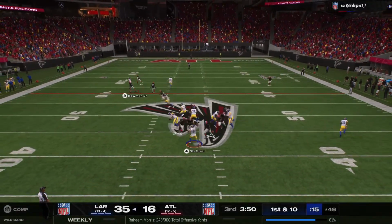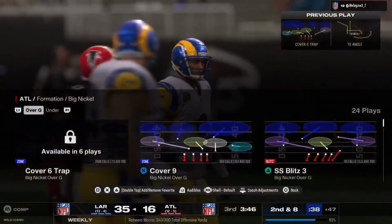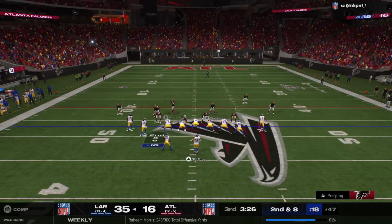Stafford. His pass caught by Nacua. And he drives this across midfield and down into enemy territory. Eight yards to go. Let's see how they approach this second down.